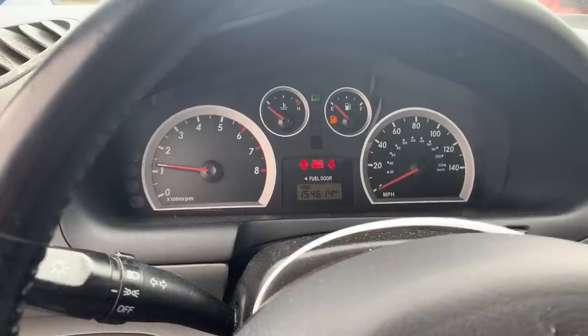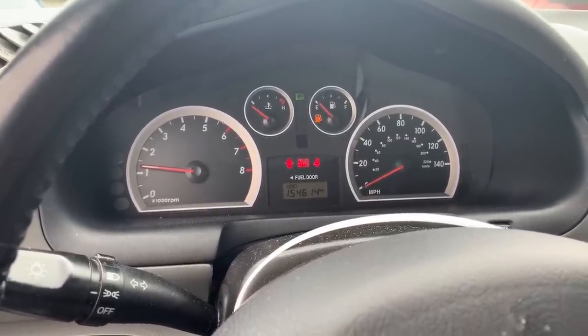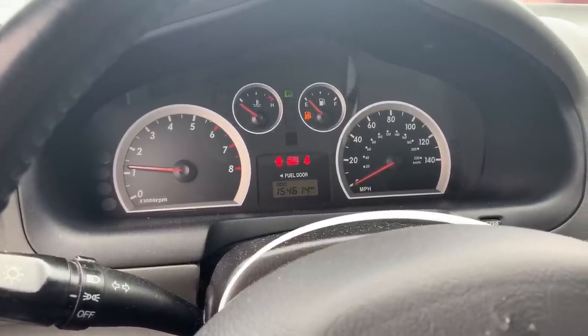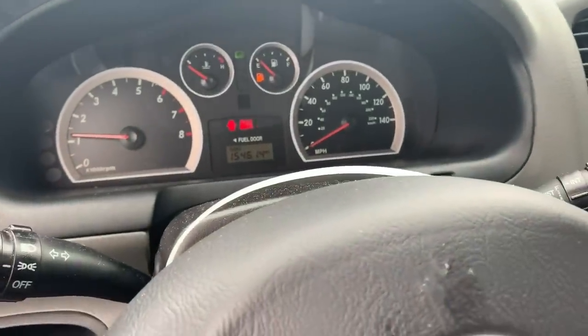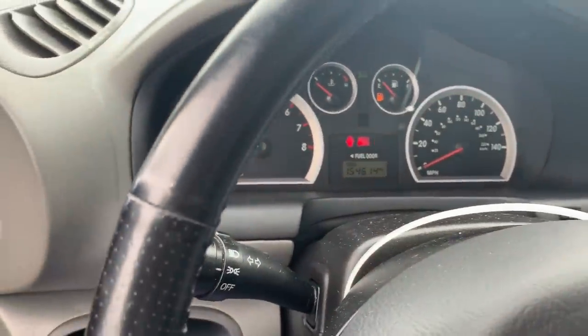Hold on one second. Looks like they got about... Oh, they got 500 on it. Yeah, they got 500 on it. So what y'all think? About 500. They got 500 on that thing. Let's pop the hood, I guess. Pop the hood and see what's going on up under here. Where is the hood latch?